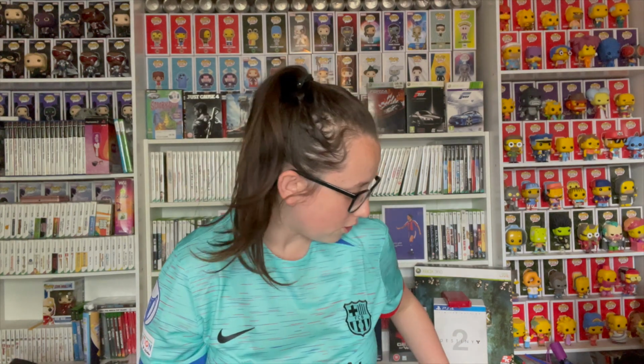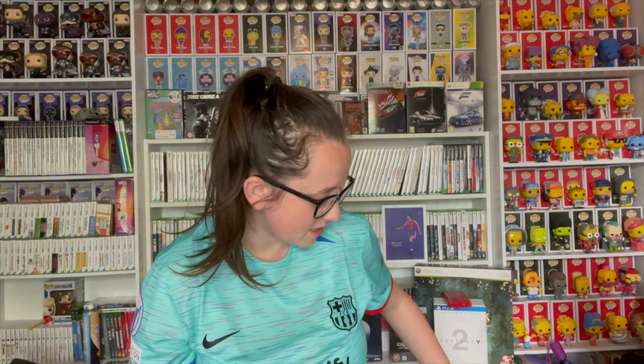So, it's a smaller pile than usual, but as you know, Xbox 360 tends to be the biggest pile I get every month because it is the console I'm focusing on the most at this moment. So, a couple of these need the stickers taken off or cleaning up, including this first one, which has a really bad lot of sticker residue.